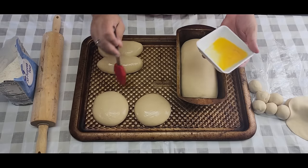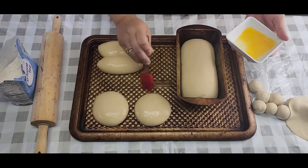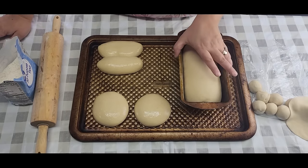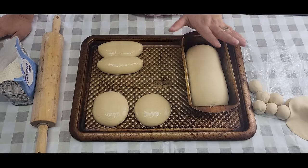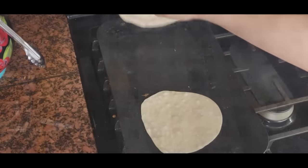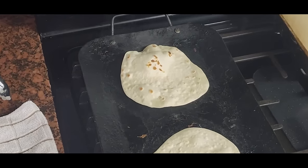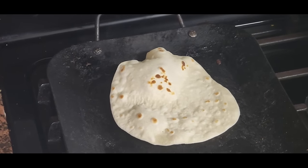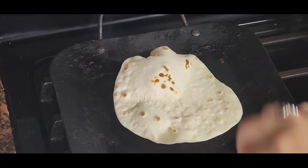Okay. Perfect. I'm gonna put it in the oven at 350 degrees Fahrenheit. This one will go for around 30 minutes, but this one we're gonna do for 18 minutes, okay? So I'm gonna put this one first and then my bread. Look at this beautiful. You see? We don't need baking powder. They just need time to rest. That's all they need. Nothing else.